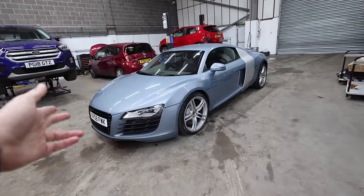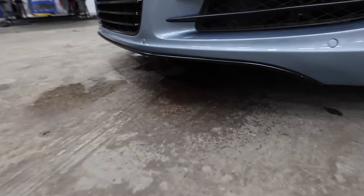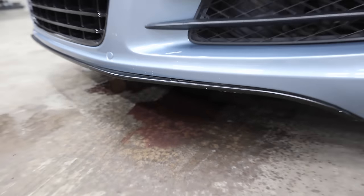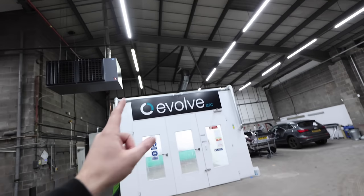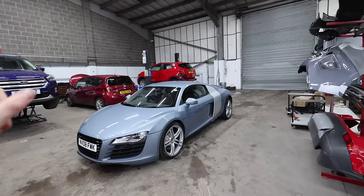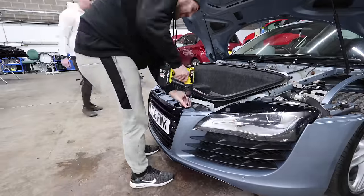The R8 is now at the body shop and we have had a fairly uneventful drive down here until I arrived. We've noticed she's got a little leak from the coolant system, so we're going to have to inspect what that is, but the easiest way to do that is getting the front bumper off, which we're going to have to do anyway because we're down here at Evolve Accident Repair Center. Callum, who painted the Golf and the i30N, is going to paint the Audi. So I've spent all day putting this car back together to have to take it apart again. Which is unfortunate, but it's just part of the process.